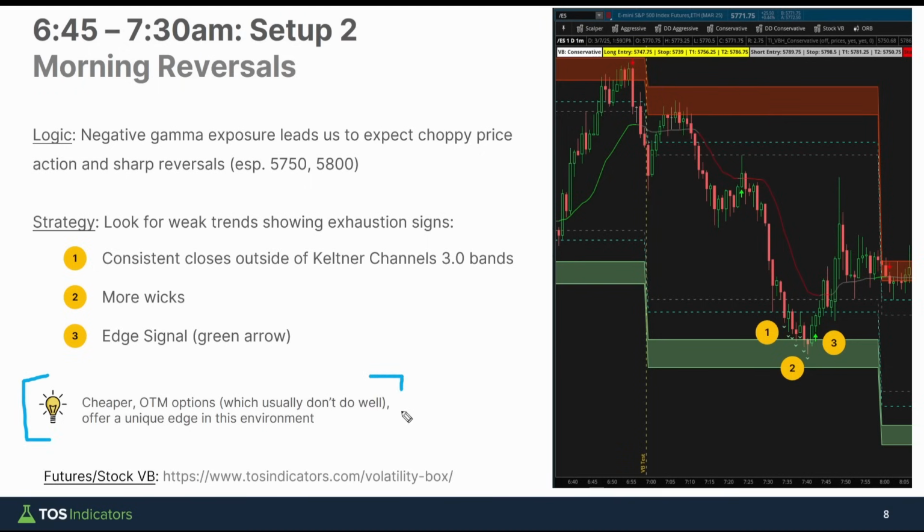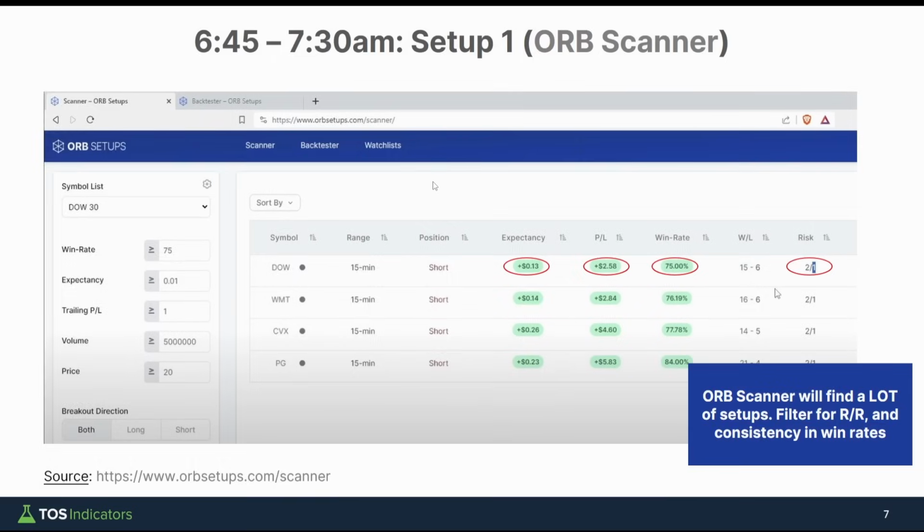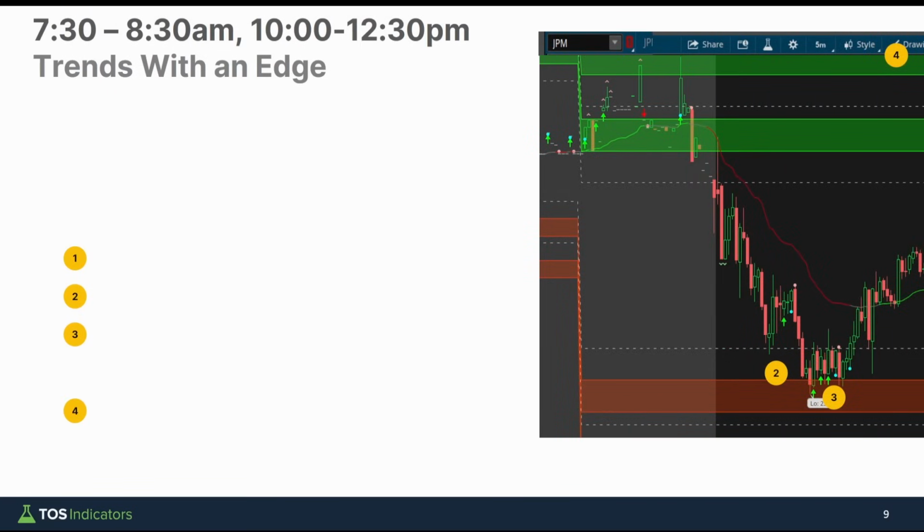Now here's where you bring this all together. If you remember, we said buying inexpensive, mispriced options. The out of the money options do quite well, especially when you have spikes like these, which we expect to see in this negative gamma exposure environment. Especially if you're near some of these places where you have that large histogram spike, which we saw earlier on our gamma exposure chart, you want to be wary of that.